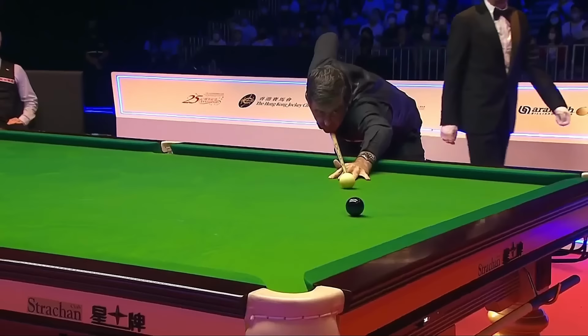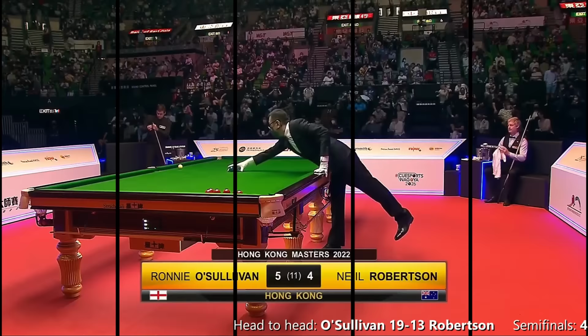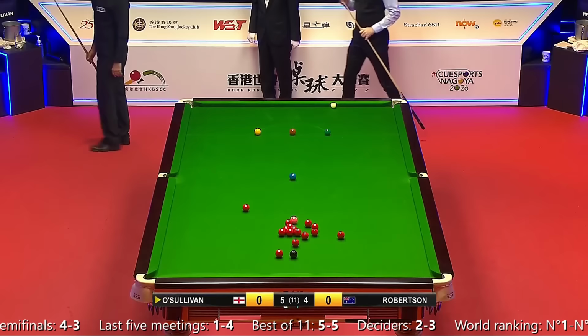What a match. And what a comeback from Ronnie O'Sullivan. 104 clearance. He's back in front for the first time since he won the first frame, and he needs one more for victory at 5-4. 5-4 to O'Sullivan. He needs one. Robertson needs the last two. Still time for more centuries.